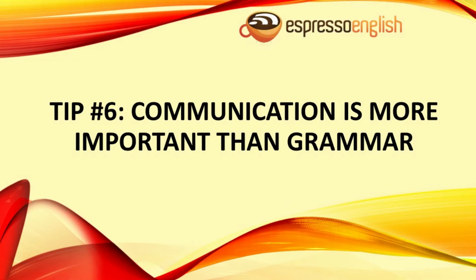Spoken English tip number 6. Remember that communication is more important than grammar. Do you tend to get nervous when speaking because you're afraid of making a mistake? Remember that the number one goal of speaking English is to communicate. So grammar is important, but it is less important than communication when speaking English. Communication is more important than grammar.